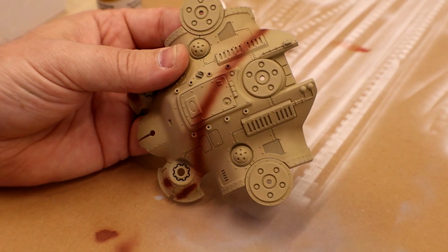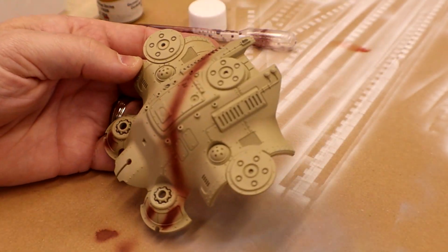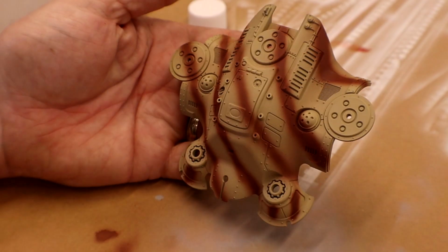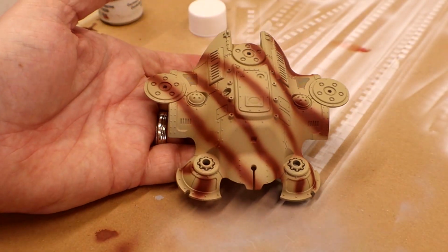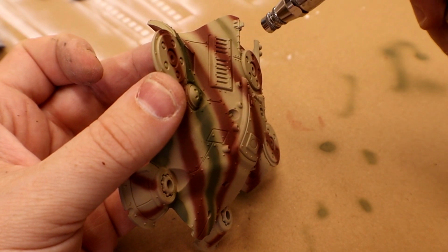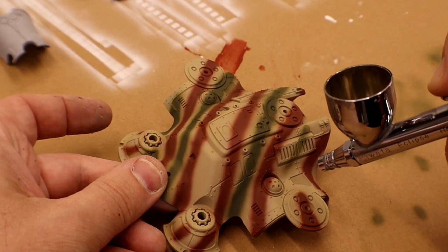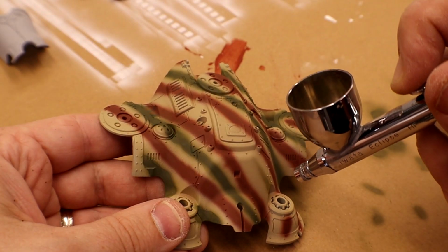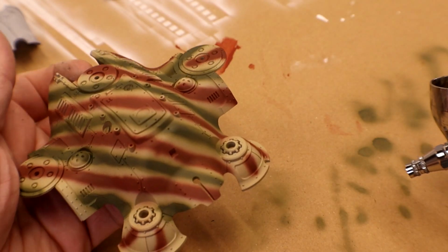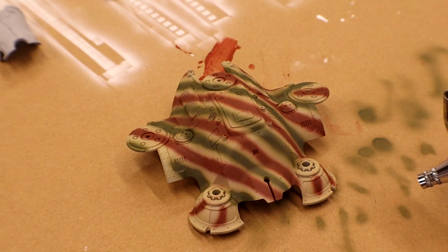Like that. That's a good first pass. And I like that angle, right? From the front it looks good. From the top it looks good. Okay. There's our initial passes, and I think that's pretty good. Let that dry for a few. Okay, I think that's starting to look pretty good. We'll let this paint all dry up for a little bit and move on to the next thing.